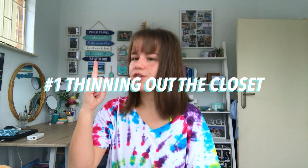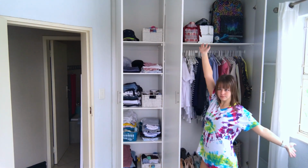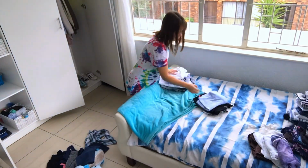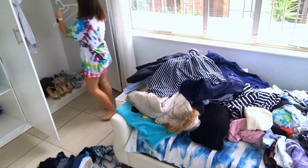Step number one, thinning out the closet. In this step, I will be emptying my closet, but before I do that, I will be going through all of my hangers and every single shelf and getting rid of all of the obvious pieces of clothing that I know I'm not gonna wear. But there are two rules that I have to stick to. Rule number one, if I haven't worn this piece of clothing in the past year, it has got to go. Rule number two, if there is anything wrong with this clothing, for example, it is torn or the color has faded, there's buttons missing, anything like that, it also has got to go.